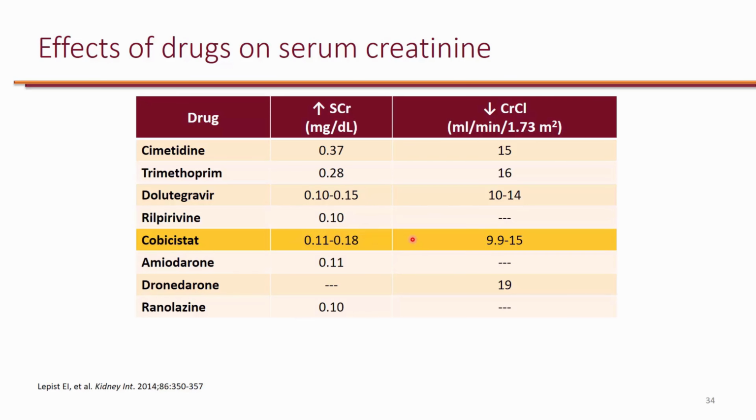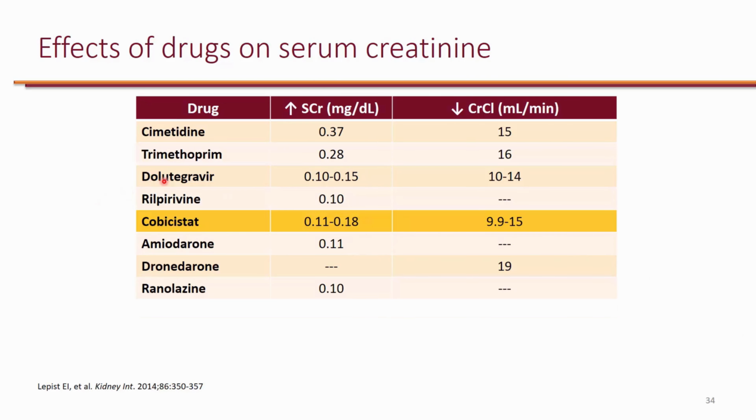So here are some numbers. Cobicistat, because it increases serum creatinine, if you're using the Cockcroft-Gault equation to calculate creatinine clearance, you will automatically get a number that can be up to 15 milliliters per minute lower. Now, rilpivirine and dolutegravir also can increase serum creatinine, so keep that in mind.